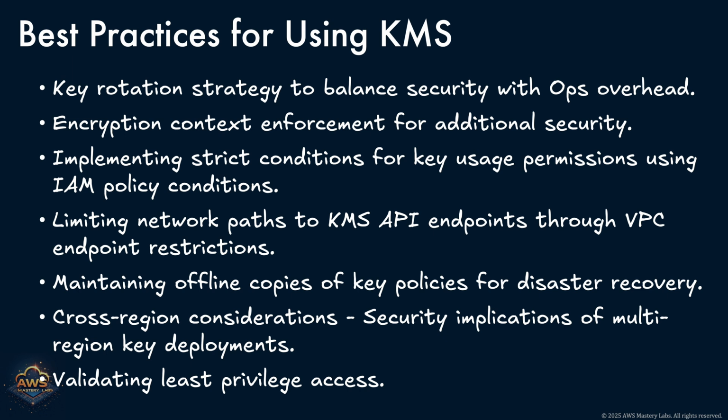First, implement a solid key rotation strategy. KMS supports automatic rotation for customer-managed symmetric keys, which helps improve security by periodically changing the key material. Balance the benefits of rotation with your operational requirements, especially when managing manual or asymmetric keys.